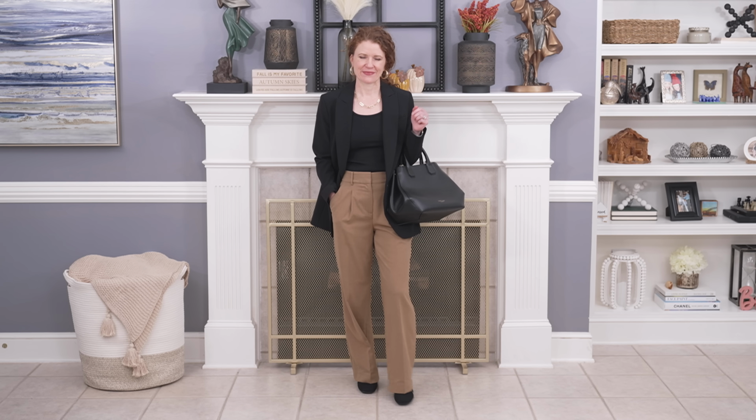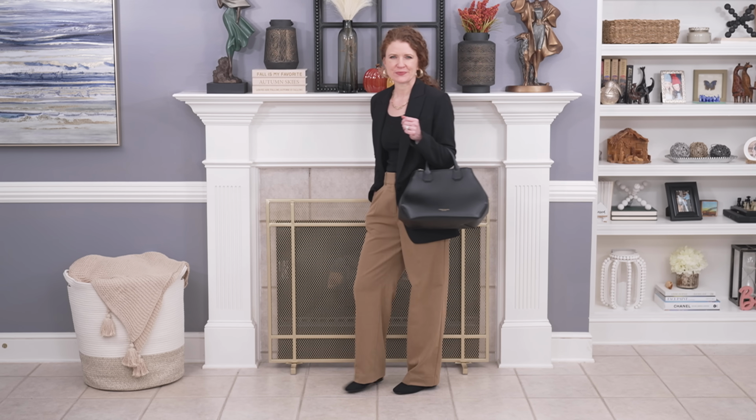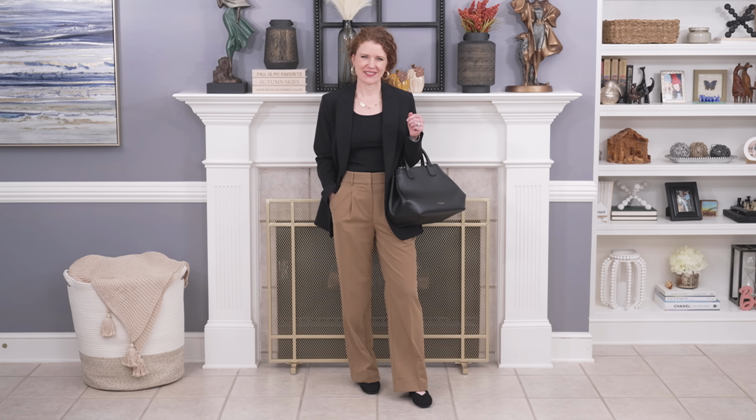And then the blazer over it, I thought it looked really good. And so even with the flats, I cannot wear heels with these pants. So this is how I would have to execute a look like this. And I actually thought it turned out pretty good.